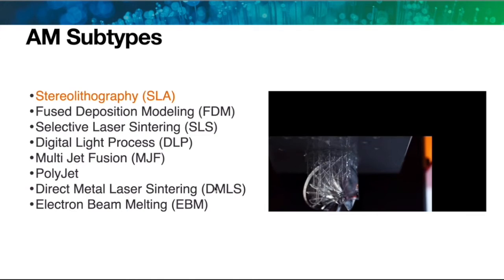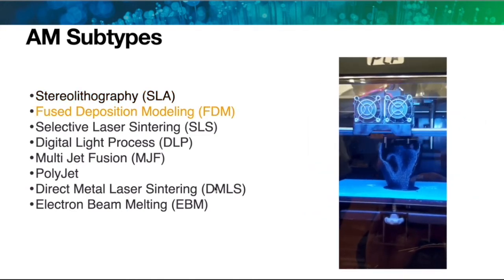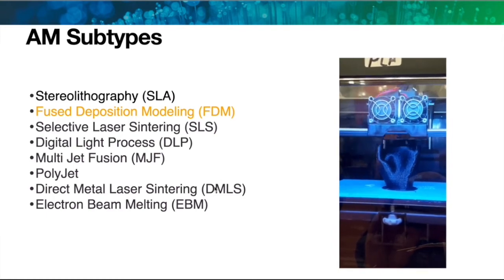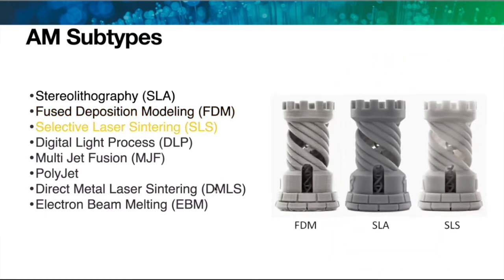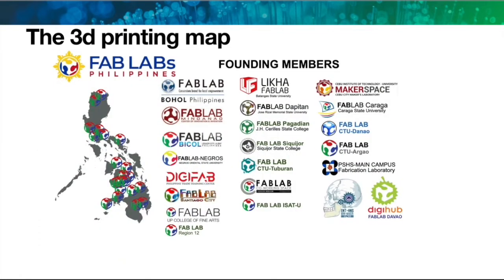Selective laser sintering is a new process that can be used for 3D printing metal as well. At present, this is the World 3D Printing Map by Fab Labs, and I'm elated to know that we are well represented.